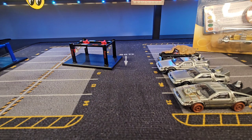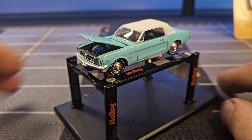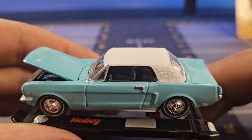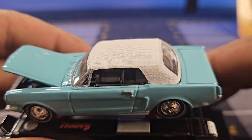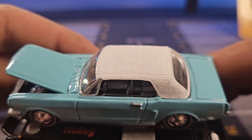So we'll get this out of the box here. All right, so here is our 65 Ford Mustang. First thing I noticed about this thing, and we'll see if we can get a very close look here. The soft top is actually textured like a soft top, like you'd expect a piece of canvas to be.